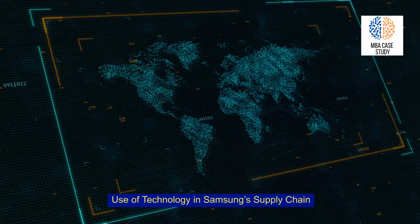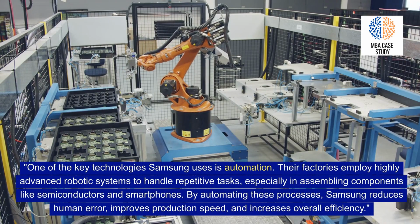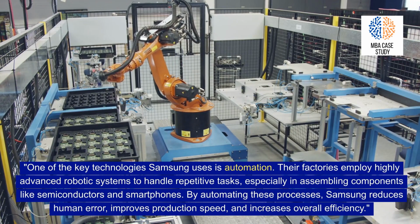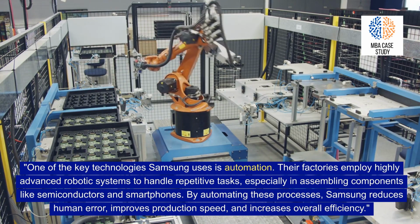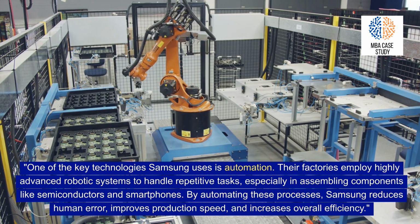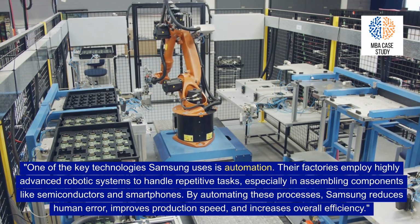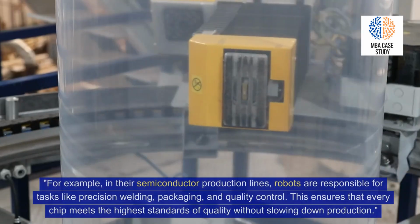Use of technology in Samsung's supply chain. One of the key technologies Samsung uses is automation. Their factories employ highly advanced robotic systems to handle repetitive tasks, especially in assembling components like semiconductors and smartphones. By automating these processes, Samsung reduces human error, improves production speed, and increases overall efficiency.